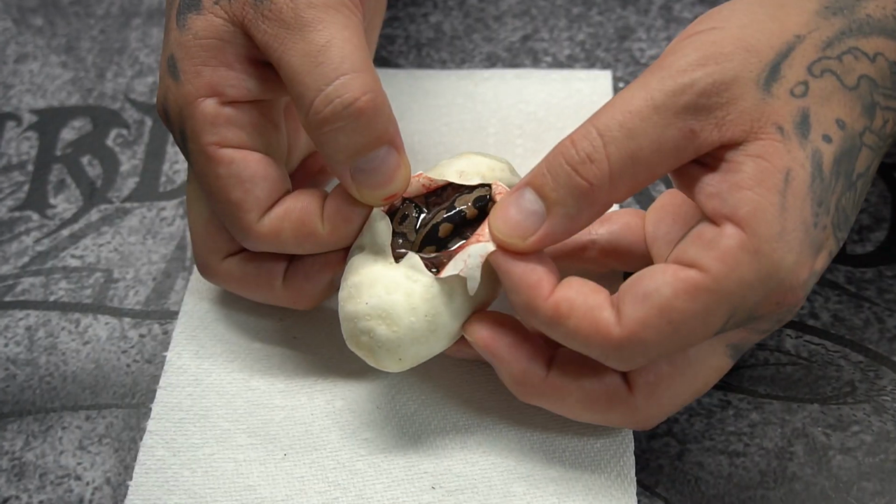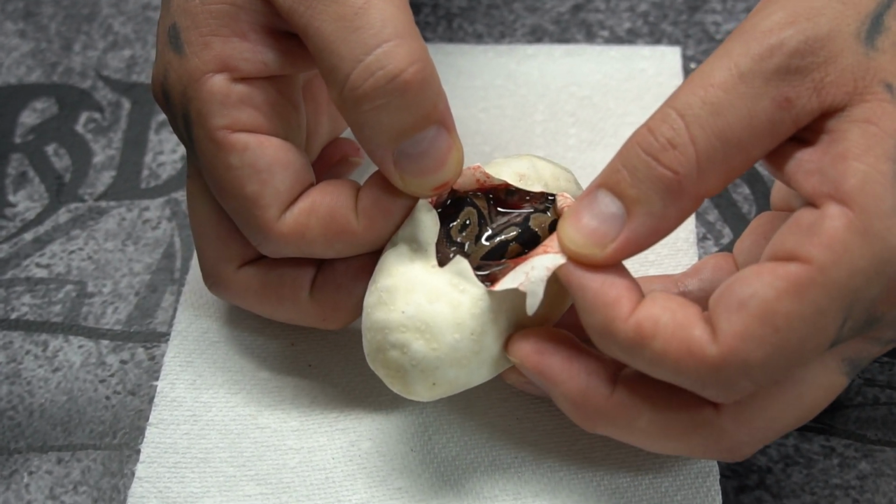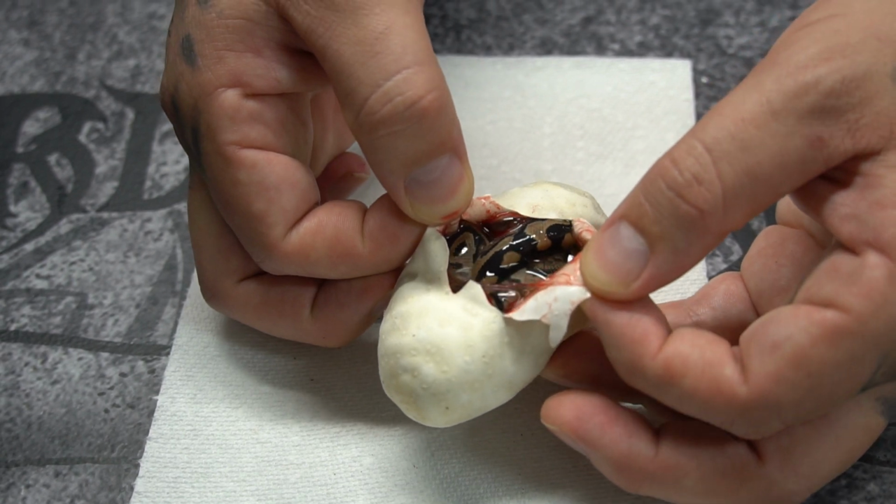Nope. Yep. So I'm gonna guess blackhead fire, yellow belly. Man, not really sure.